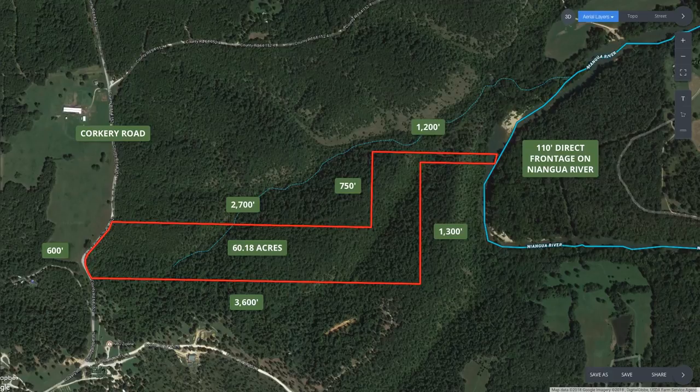All right, this is the intro video for a really big property, a little over 60 acres, and kind of a special property in that it has direct frontage on the Niangua River along its east side. But even without the river frontage at all, it's a super solid property, nice property. It's got some nice timber on it.